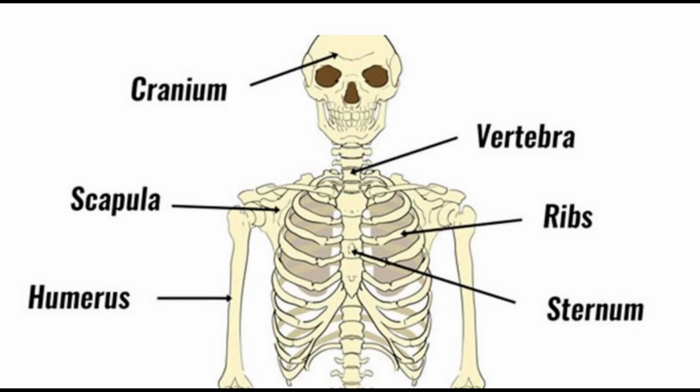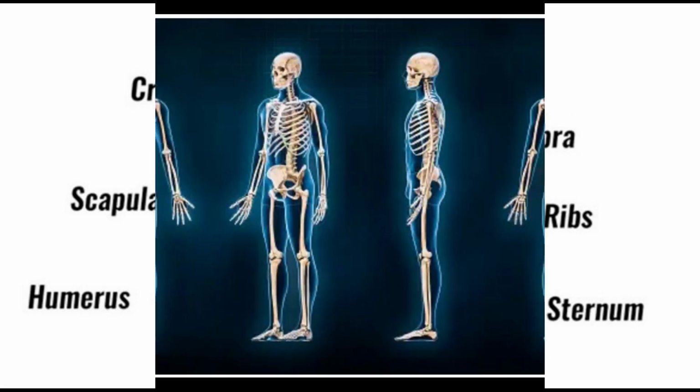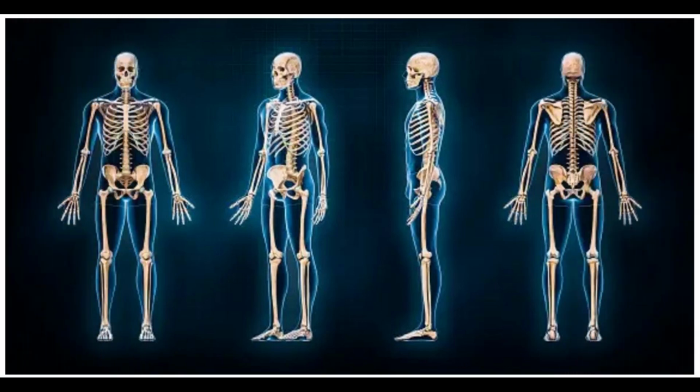The human skeleton is made up of 206 bones, including bones of the skull, including the jaw bone, spine, cervical, thoracic, and lumbar vertebrae, sacrum and tailbone, coccyx, chest, ribs and breastbone, sternum, arms, shoulder blade, scapula, collarbone, clavicle, humerus, radius, and ulna, hands, wrist bones, carpals, metacarpals and phalanges, pelvis, hip bones, legs, thigh bone, femur, kneecap, patella, shin bone, tibia, and fibula, feet, tarsals, metatarsals and phalanges.